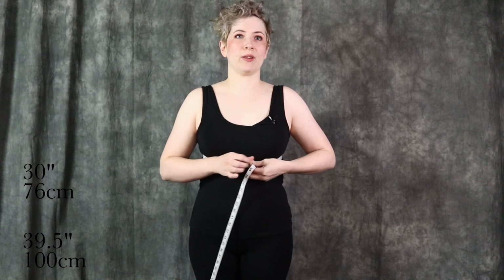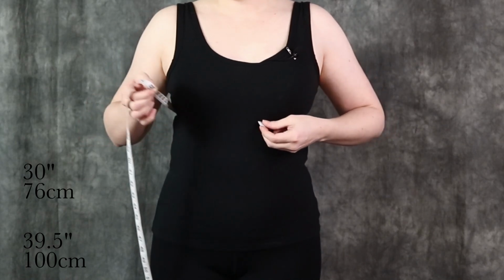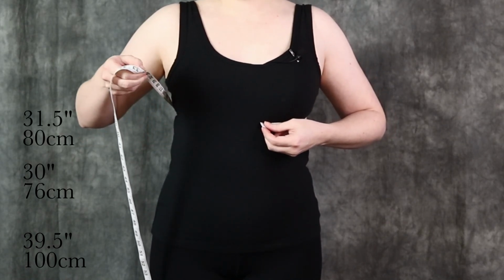At the underbust, because this is important for the factor that this is where you breathe from. So this is why everyone thinks corsets make it so you can't breathe. They assume it constricts here. So we're going to take two measurements here. One is resting, and that is 31.5 or 80 centimeters. And then we're going to breathe out as far out this way as I can.